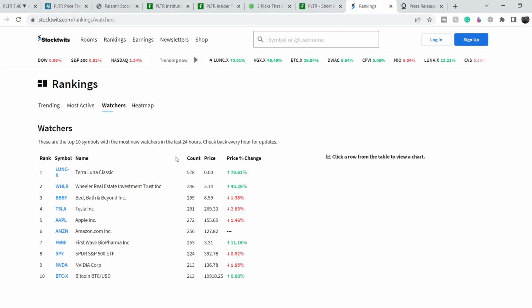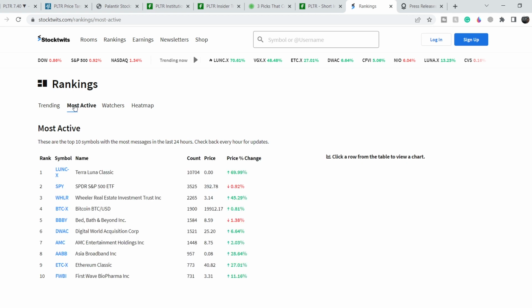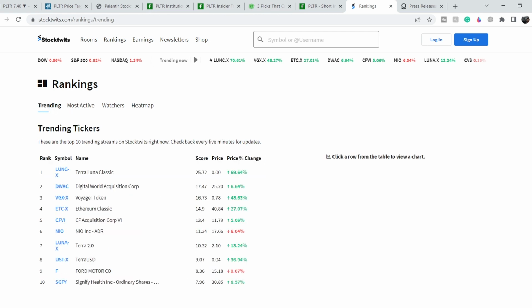On top of that, Palantir is not in the list of the meme stocks yet. As you can see, we are on stocktweets.com, and in the watchers section we don't have Palantir ticker. We don't have this ticker in the most active section, and we don't have this ticker in the trending section as well. This means we cannot rely in the short-term perspective on the short squeeze. That's why we have to be cautious.